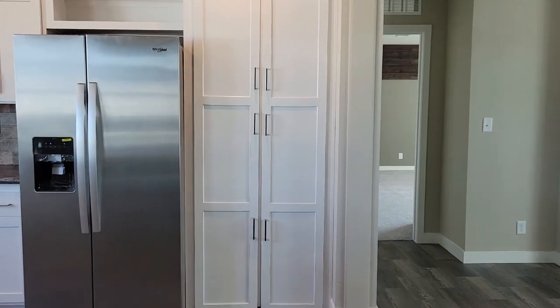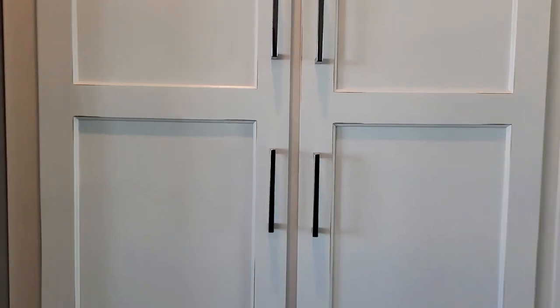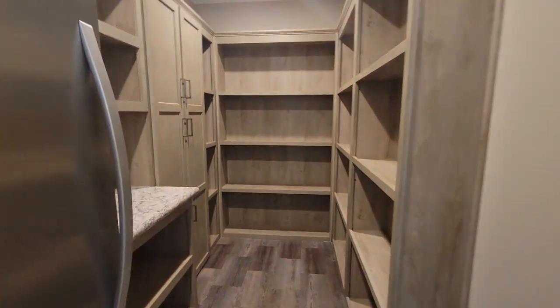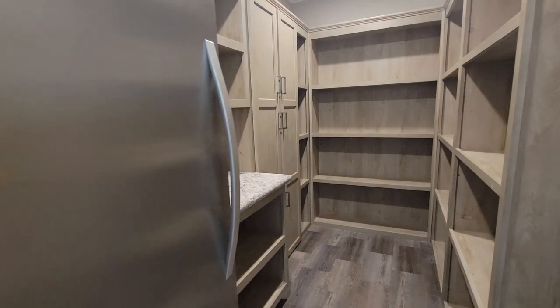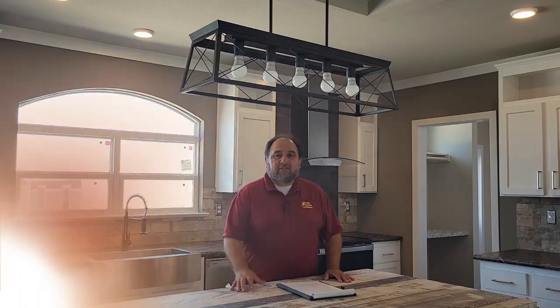But the beautiful part about this house is the hidden pantry. It's something that is a first here at Palm Harbor Homes. When you go into that pantry, as you can see in the video and the pictures, it's just a beautiful thing. It is something that is going to wow your family and all your friends and family that come and visit you, or during celebrations, during Thanksgiving, Christmas, whatever it may be.